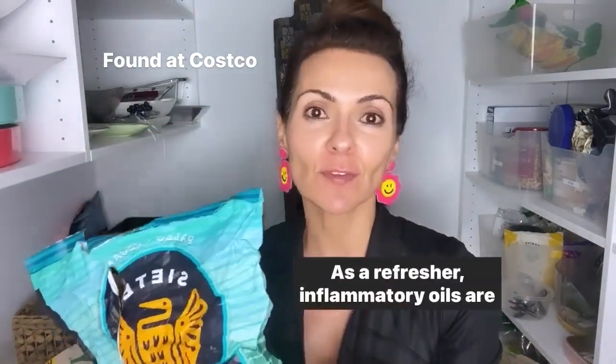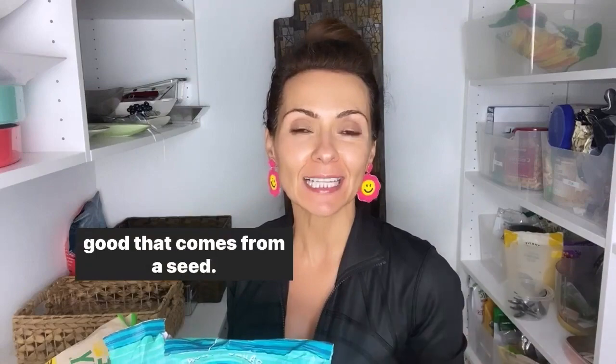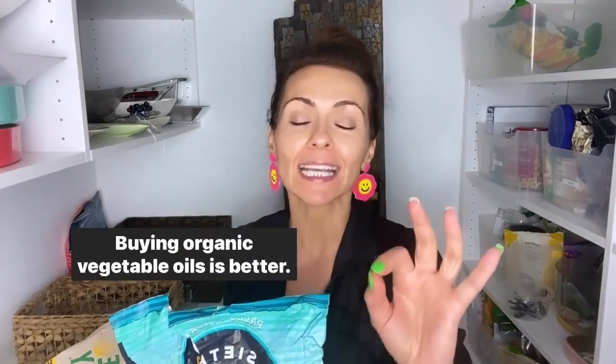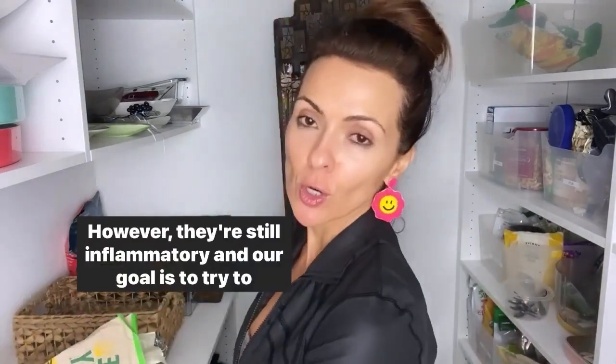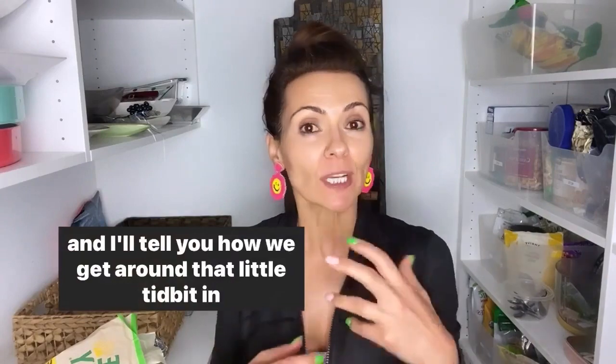As a refresher, inflammatory oils are sunflower oil, safflower, canola, vegetable oil, anything that comes from a seed. Buying organic vegetable oils is better, however, they're still inflammatory. And our goal is to try to keep inflammation to a minimum. You'll see that some of my products do have inflammatory oils, and I'll tell you how we get around that little tidbit in just a second.